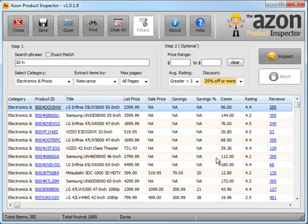Let's go ahead and abort that. And you can see it all has the same features that the Amazon Top 100 has. But with this one, you have the ability to basically search what you want to look for. So this searches the entire Amazon site. And you may find some golden nuggets in there that may not be in the top 100 of all those different sections on Amazon. So that's why I built both of these tools.